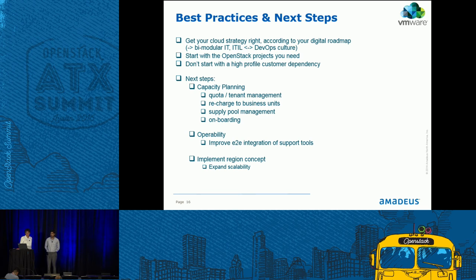We further have to improve our end-to-end operability. Often, if you have a problem, you look at the Neutron database, you look at NSX, then you look at vCenter, then you look at Log Insight, and to integrate that is a bit of a challenge, and this is where we're working together with VMware as well. And we're looking at how we want to set out our regions. At the moment we have 2 regions, one on the East Coast, one on the West Coast, and one in Munich, but we want to expand to the greater Munich area or maybe within Germany so that we have more sites, a true regional concept.